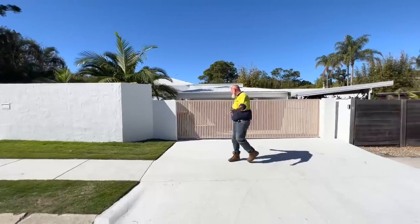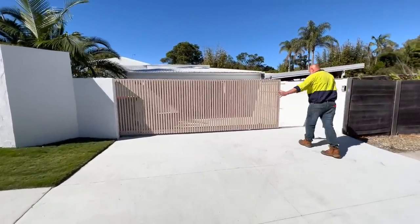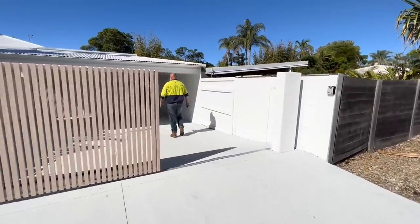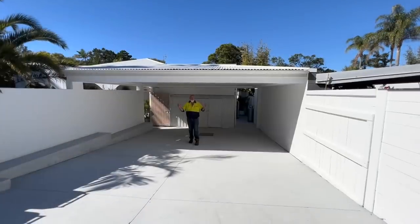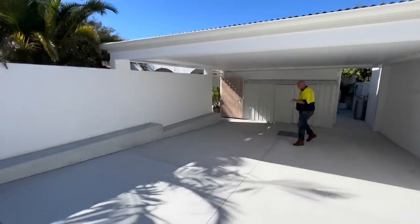Come with me, we'll go and have a look at the outdoor areas and some of the utility areas of the home. Come through your beautiful front gate. As you drive in, you just press the button on the remote, in you come. You've got this beautiful sheltered area for parking. You've got your bins there, brand new bins from the council.